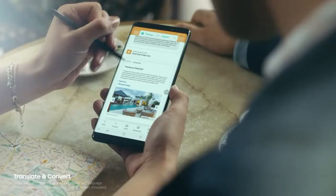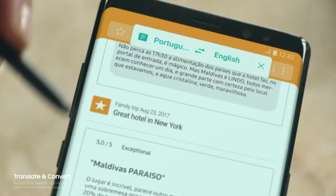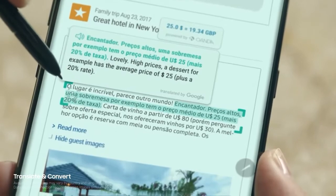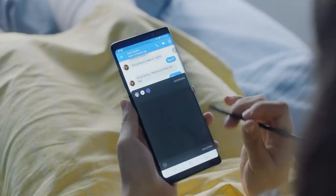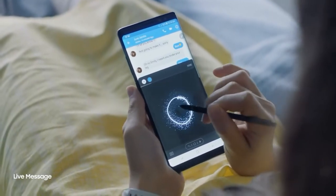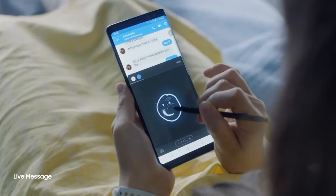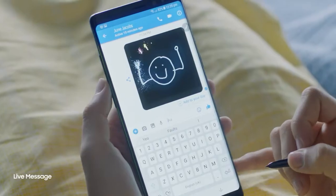Translate and convert at the tip of the pen. There can be words you don't agree with, but never words you don't understand. The S Pen also opens a whole new way to communicate. Create your own live message to express yourself in fun and unique ways.